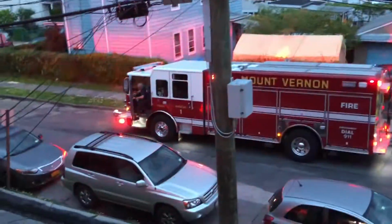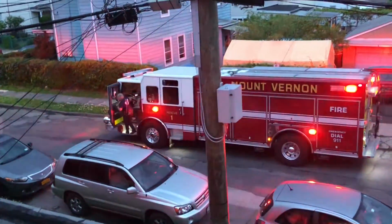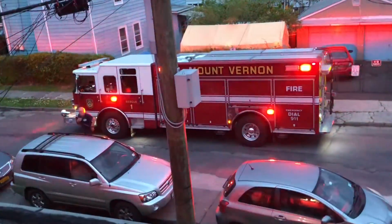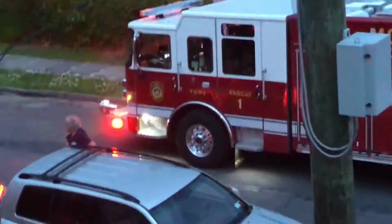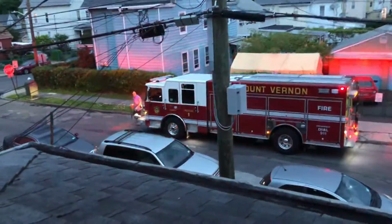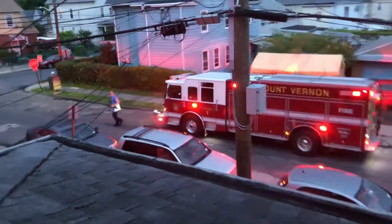Rescue 1 I'm seeing here. I don't know what the emergency is, but it probably doesn't really look like any other units are coming. Yeah, I don't know what's going on here.